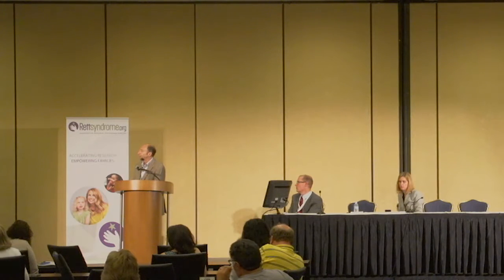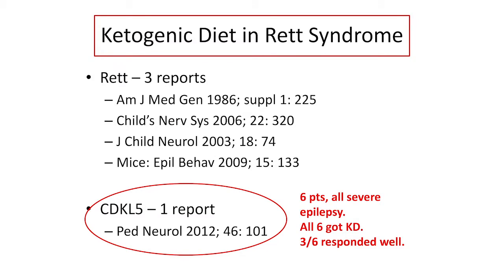In CDKL5, I found the one report by the Mayo Group. 6 patients all had severe epilepsy. All 6 were put on the diet, and at least 3 out of 6 responded well. So a very modern, recent report about its effectiveness.